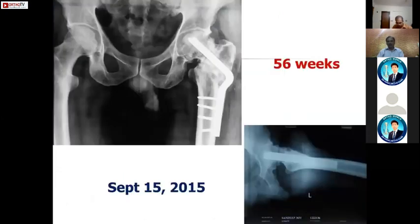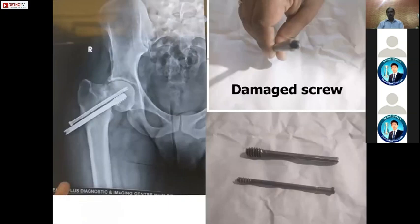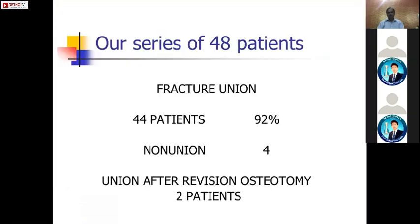This is the follow-up at 56 weeks, and the patient can squat. You see, he's just a 35-year-old male. Don't say, sir, I will do THR. Say, I'll preserve the hip in a young adult. Here, the screws are broken. It's a difficult situation. I'm not going into detail.